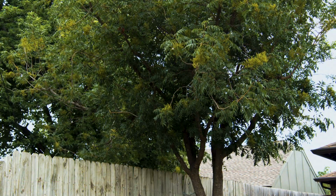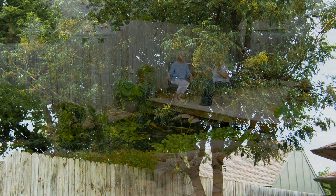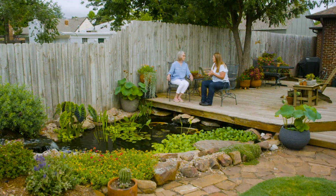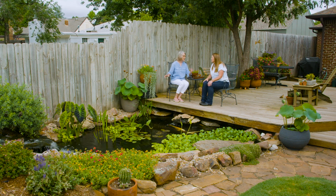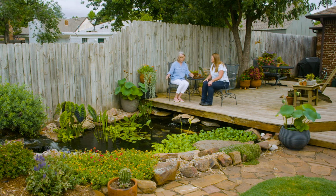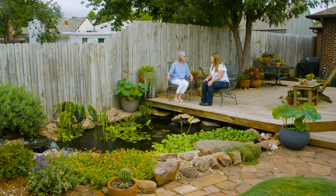So do you have any problems with, you've got a Chinese pistache overhead, but other than that, not too many trees. But I know sometimes the leaves can be a problem later in the fall. Do you have that issue here? I do, but I net it. Okay. I net it at that time, to keep the pond as clean as possible.